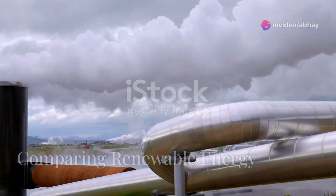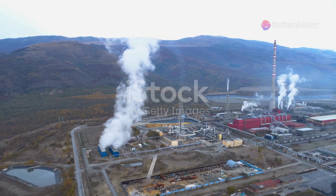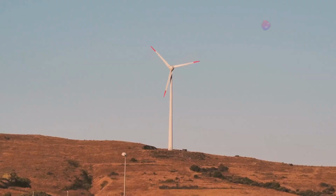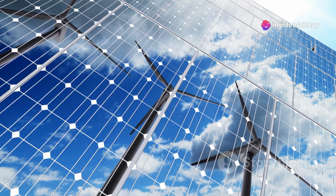Section 5, Geothermal versus the rest, comparing renewable energy. Now let's compare geothermal to other renewable energy sources like solar and wind. Solar power is fantastic, using the sun's energy to generate electricity. Wind power harnesses the kinetic energy of the wind to spin turbines. Both are clean and sustainable, just like geothermal.